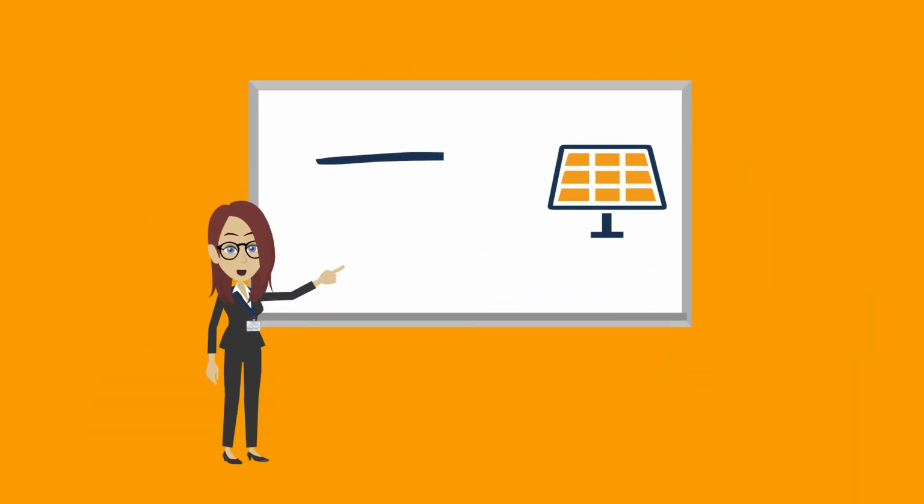Remember, a solar quote is more than just numbers. Look for these key things to make an informed decision.